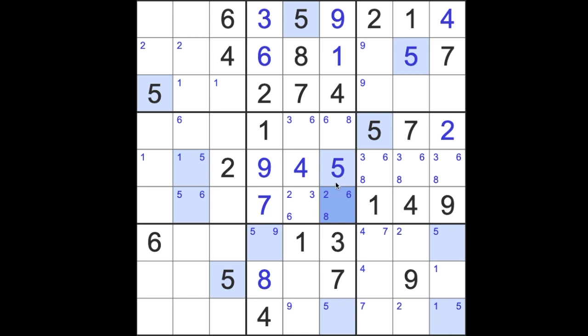We're left with 2, 3, 6, and 8. Yeah, I think that seems to be okay. 2, 3, 6, or 8 seem to be correct, I would guess. Okay, so now we know this 9 can't be true here. This will have to be a 5, and that leaves us with a 9 here. And let's remove the extraneous candidate there.